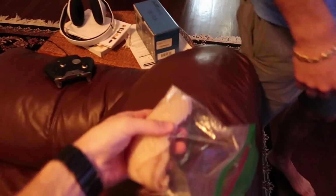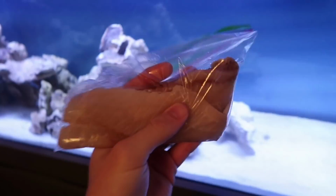And what we have here is what we usually feed them, tilapia, but we like to get them stirred up a little bit with some live food, make them feel like they're in the wild, you know, keep them happy. But that's what's gonna get them woken up a little bit. You put a drop of this tilapia in here.